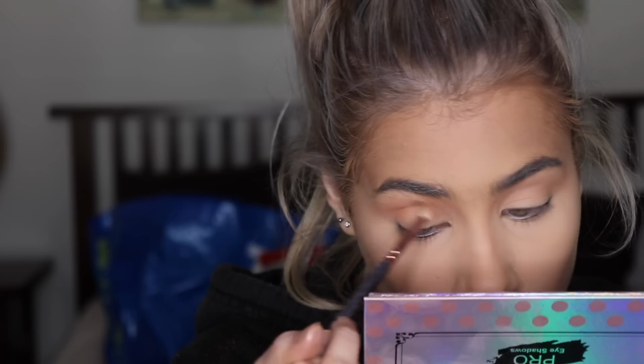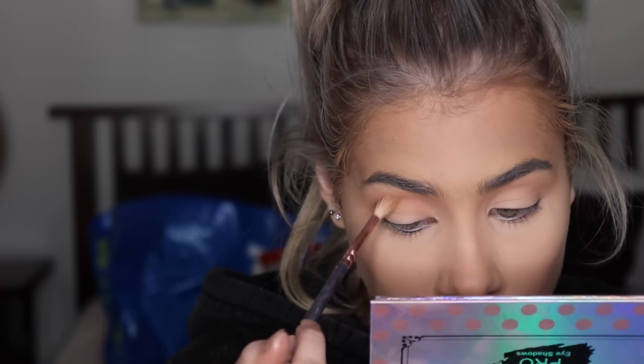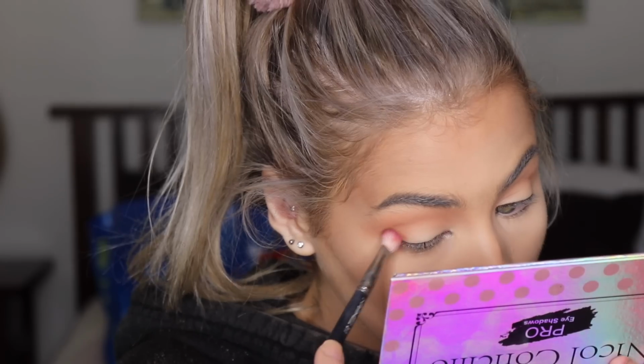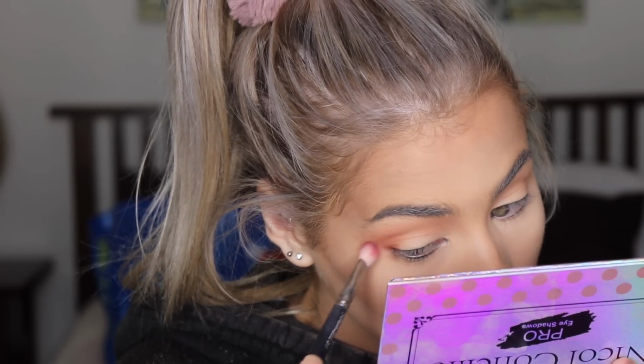Right, I'm gonna swap my brush. I'm gonna go in with this smaller brush. This is a Wayne Goss Luxe Define Crease brush, and I'm gonna go in with just the shade Hangry. Okay, I'm gonna go with my MAC 217 and I'm gonna go in with the shade Hey Girl. Oh, by the way, Hey Girl is this one right here. I'm gonna apply it on my outer corner.